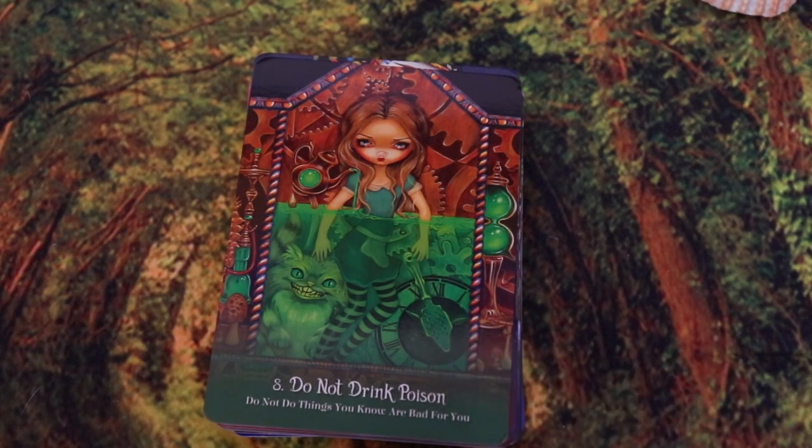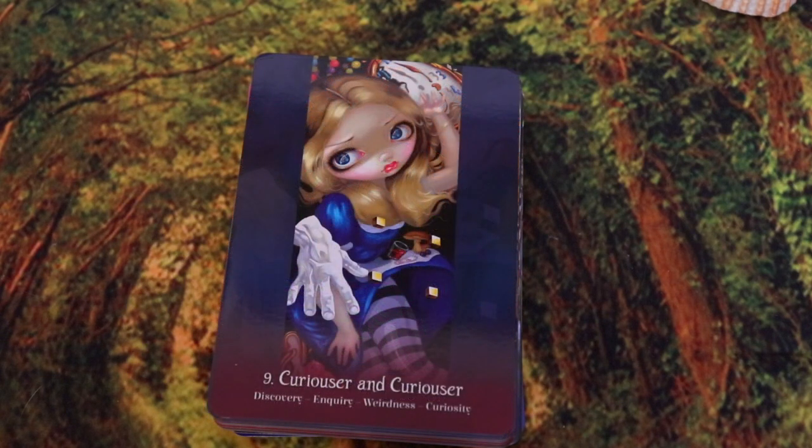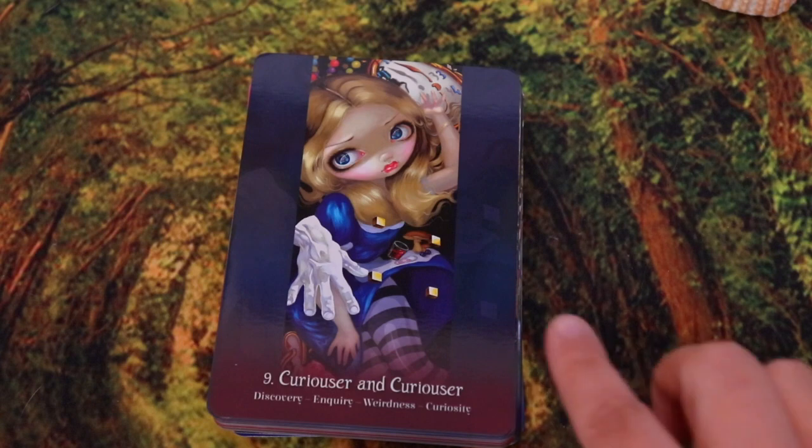Interesting that it's always absinthe. Jasmine Becket-Griffith often brings absinthe into her art. Number 9, curiouser and curiouser. Discovery, inquiry, weirdness, curiosity. And it talks about new and unfamiliar places and surroundings, and growing amid strange customs and people, changing as a person, new interests and talents being discovered.